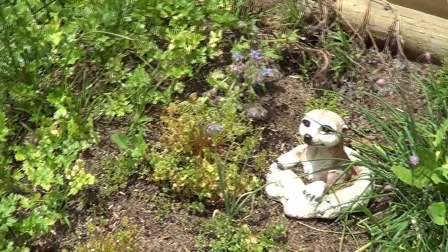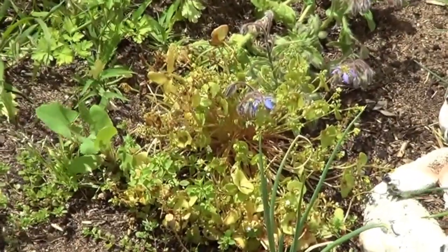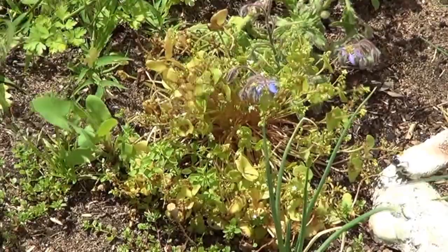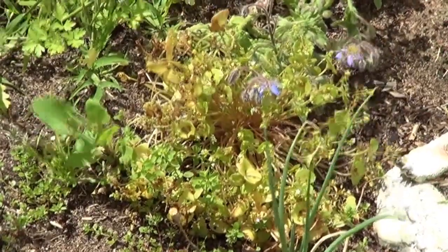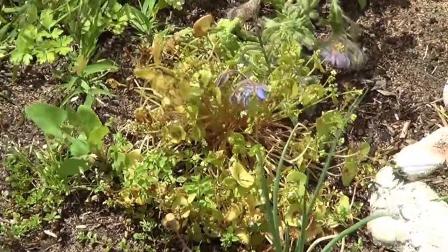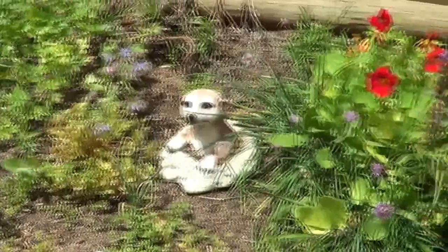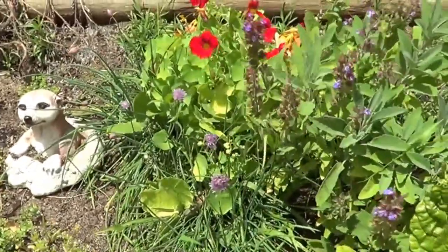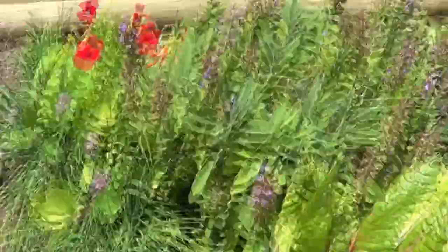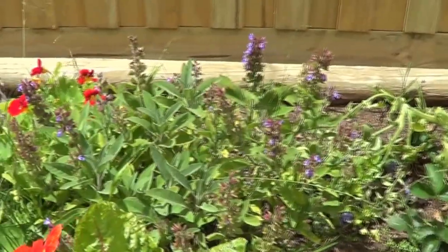Okay, amongst the meerkats, these little plants here are actually miner's lettuce. The little tiny leaves on it are actually edible. A girlfriend of mine, Alison Coates, who's a seed saver down on the Mornington Peninsula, gave me those. And then we have chives, more nasturtiums, and the sage is in bloom, which is really pretty.